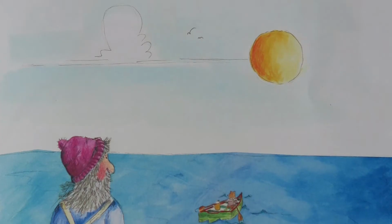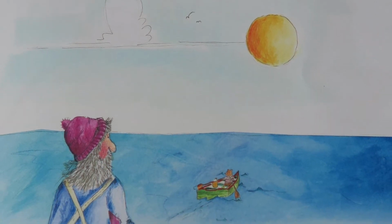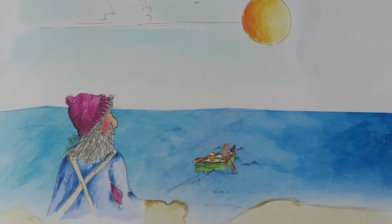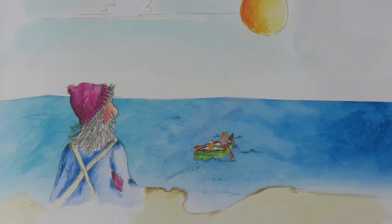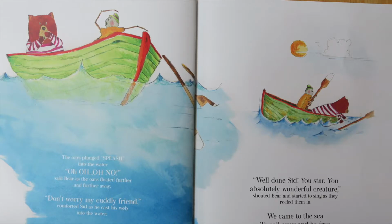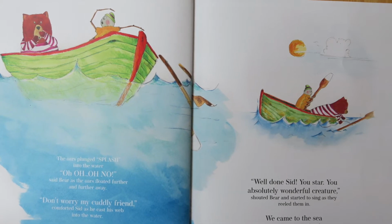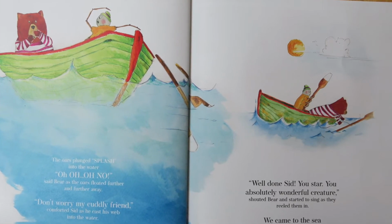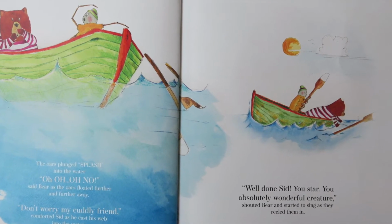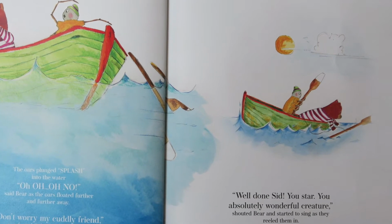As quick as a flash, the two friends turned their little boat around and frantically rowed straight back out to sea. But then, oh no, trouble. The oars plunged, splash, into the water. "Oh no," said Bear, as the oars floated further and further away.